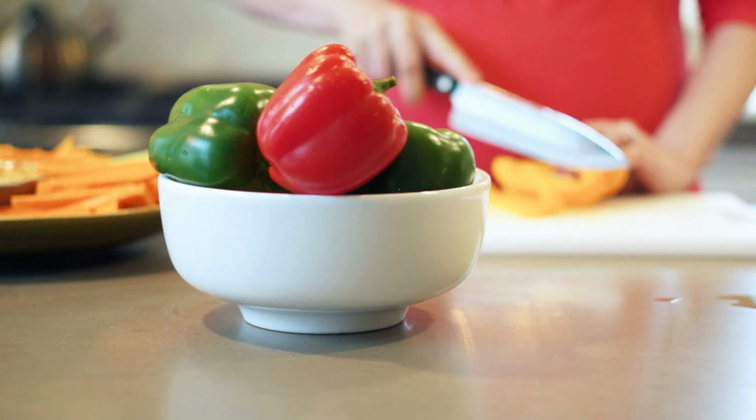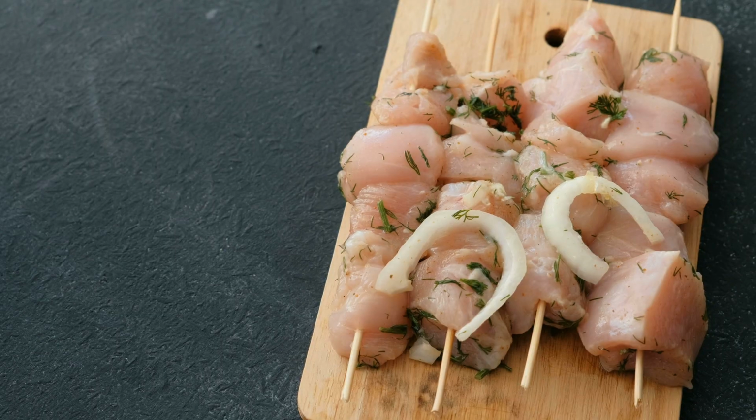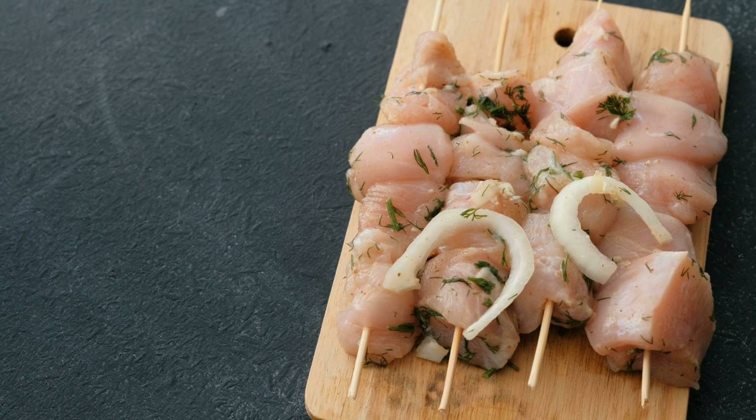The fourth thing to do is to chop up those veggies or buy pre-cut veggies for salads, soups, or stir fries. You might even consider marinating your proteins like chicken or fish ahead of time so they are ready to go when you're ready to cook them.